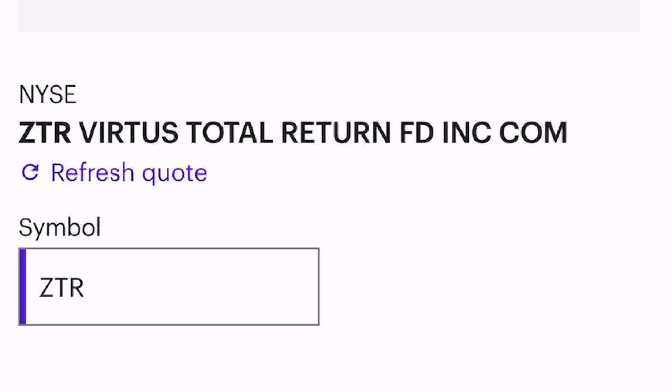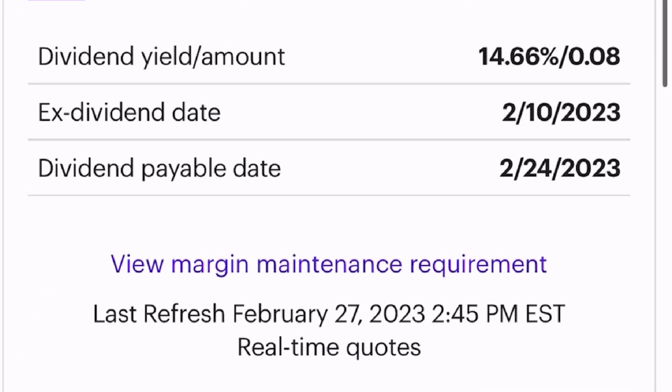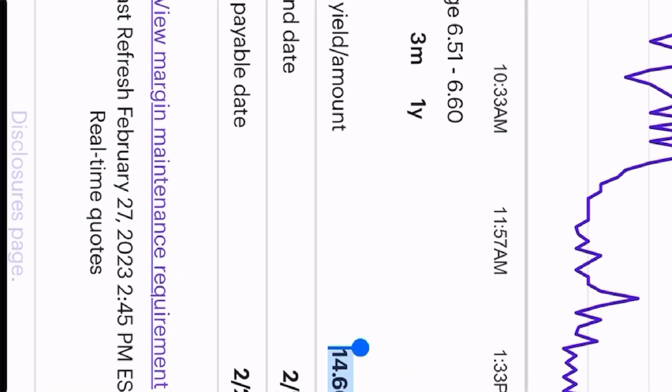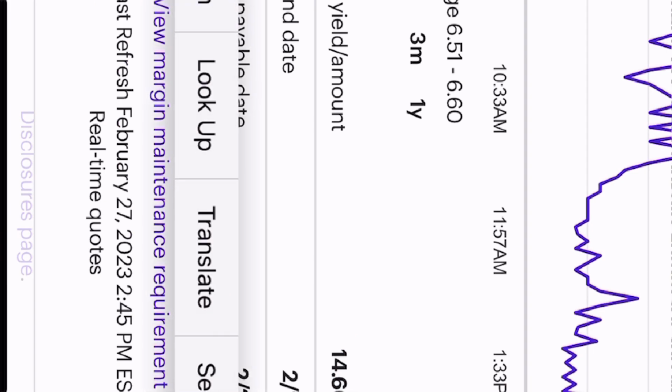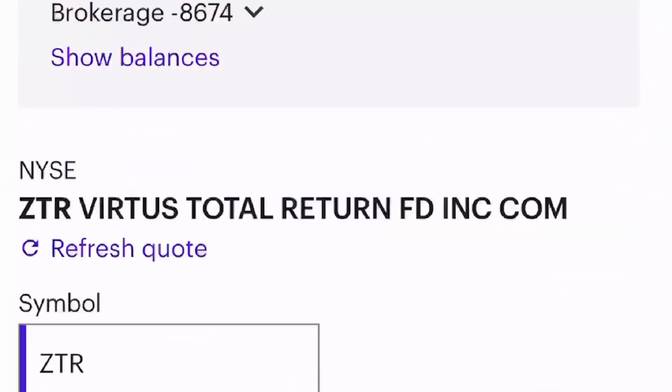I'm going to buy 5,000 of ZTR because it gives a 15% dividend yield, 14.66, and its maintenance is only 30%. So it's taking up no credit for me. See, long 30% there. So the margin that I have, let's say 113, the purchasing power I have.